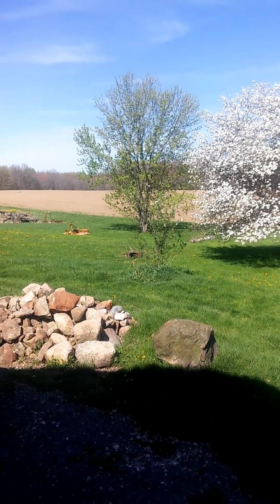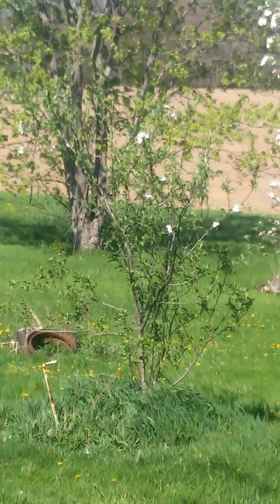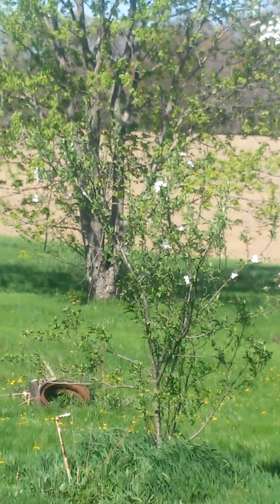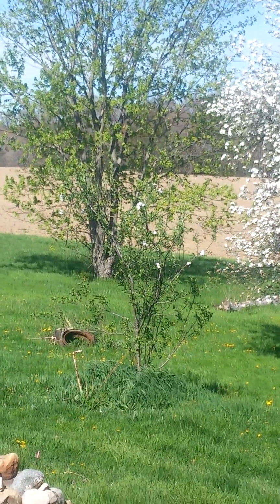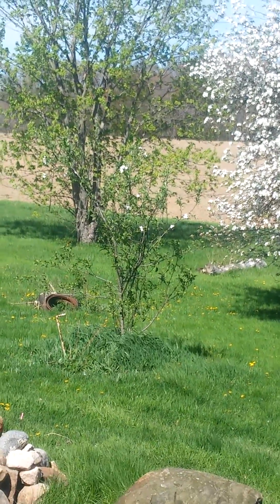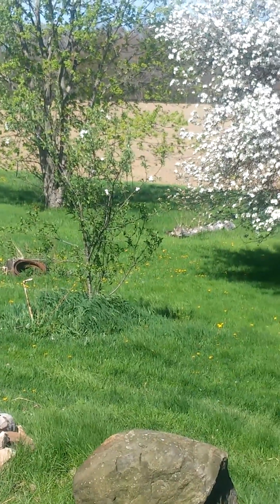And this little baby apple tree, I'm trying to pick up, see this little thing? First time it's bloomed, and we've had that thing for about 6 years, and it started out about a 12-inch stick. Well, it's finally grown up big enough to get some blossoms on it. That's a McIntosh apple, my favorite.